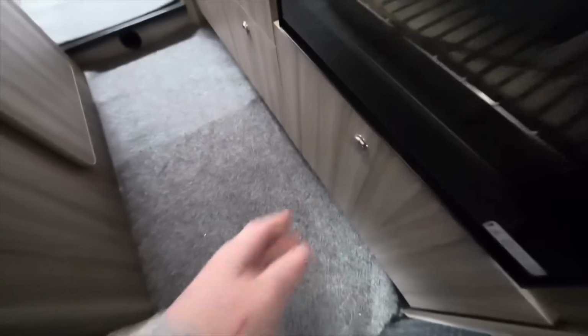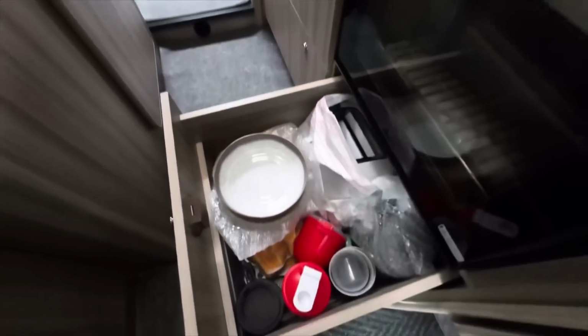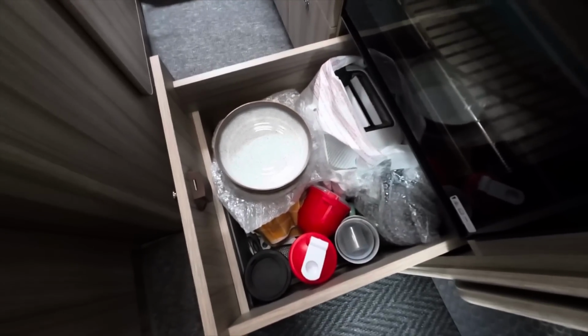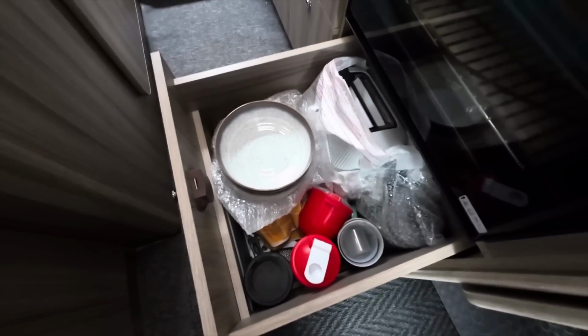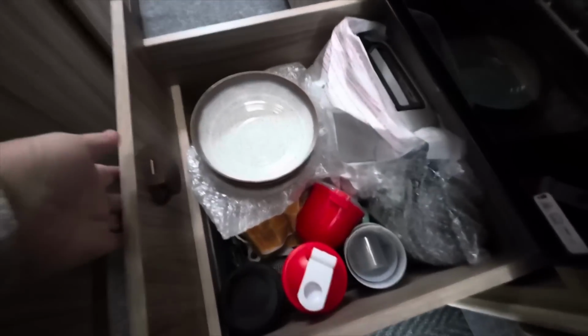Okay, and the drawer underneath the cooker has got all of our pots and pans in. Our electric kettle and our toaster for when we're on hookup, and the rest of the pots and pans. There we go.